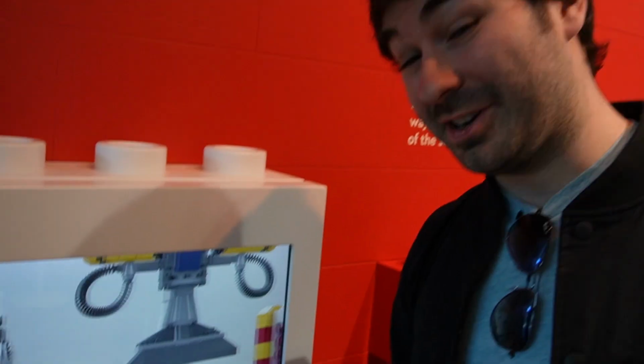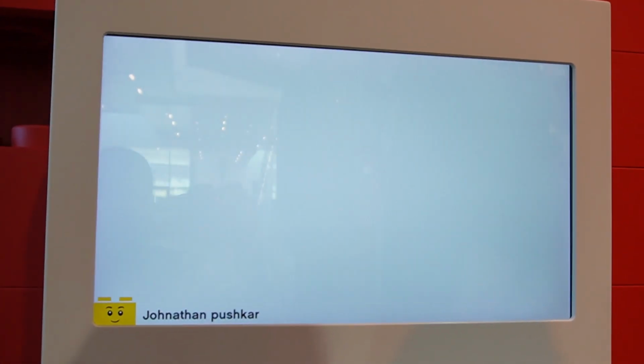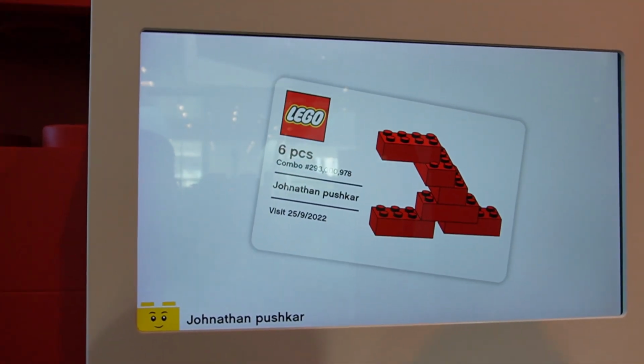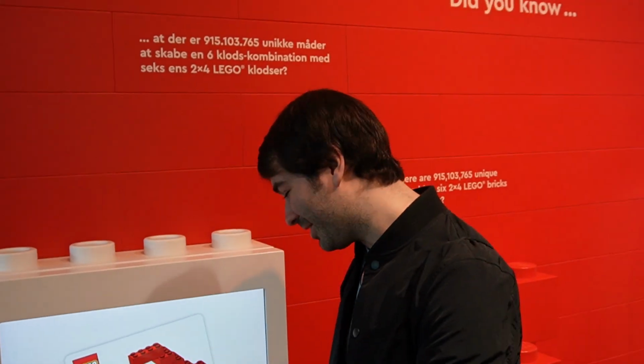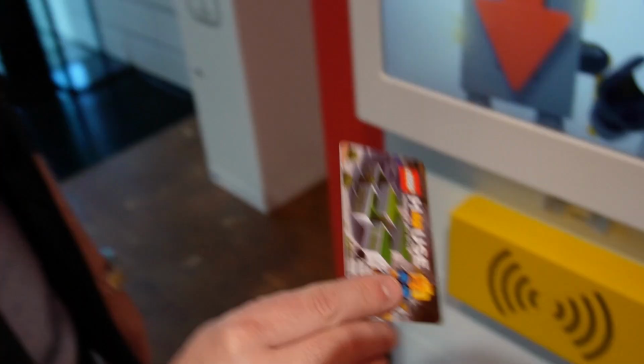The anticipation is killing me. Wow, you know, it's always what I dreamt of. I just always thought that that was my true Lego form. You get a card of it too. What?